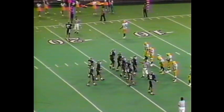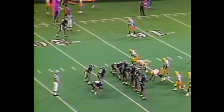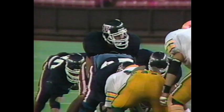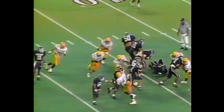So Waianae once again in excellent field position, 1st and 10, ball at the 17-yard line. Just over 9 minutes remaining. Andy Tafiti in the backfield along with Orlando Newman and Lloyd Omias. Glenn Freitas over center, barking out the signals. Gives it to Orlando Newman, and he is over right guard for a gain of about 5.